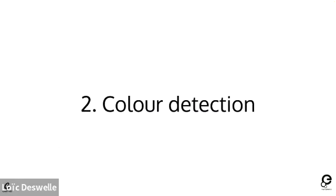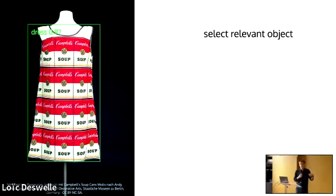Next step is color detection. And in color detection, we also use the results from object detection. What we want to extract here is the colors red and white, but not the color black, which is actually the main color of this image. But we're not interested in that. We're only interested in the colors of the dress. So from the object detection process, we get the coordinates of this dress.